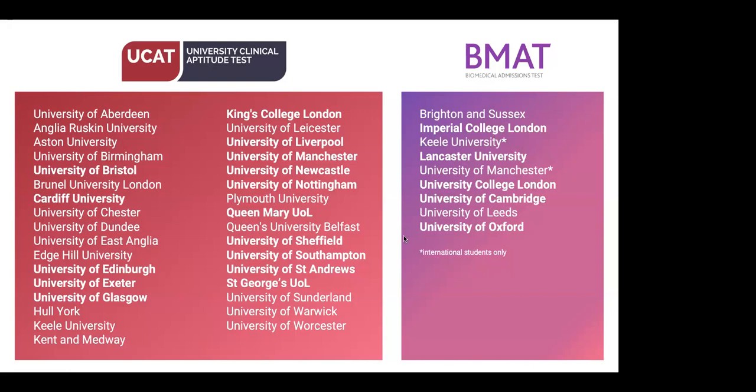So that's just a word of caution. But if you want to apply to Brighton, Imperial, Lancaster, UCL, Cambridge, Oxford, or Leeds, just remember that you have to do a different examination. So the difference between the UCAT and BMAT, I think most of you would already know. I'll just go over it just in case there are any people who don't really know about UCAT or BMAT.